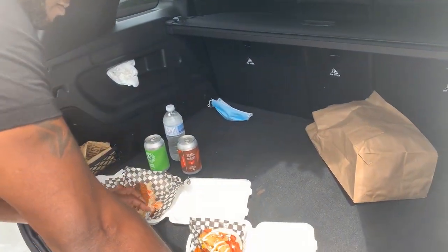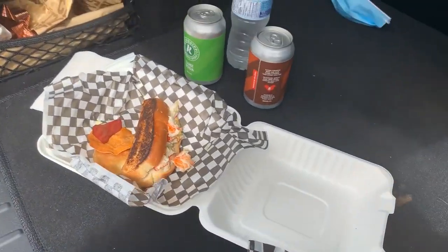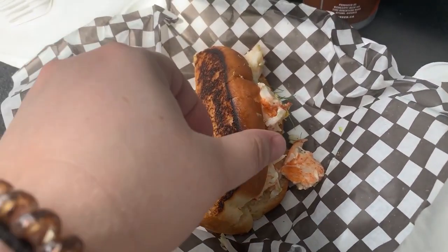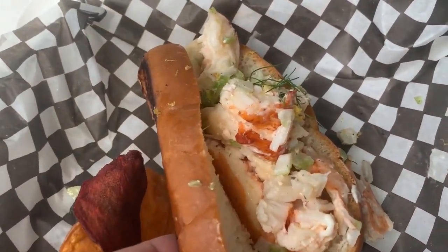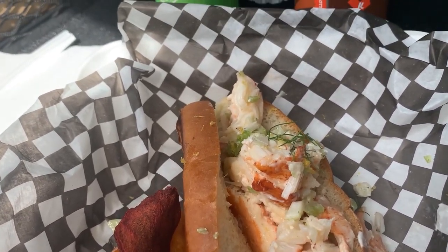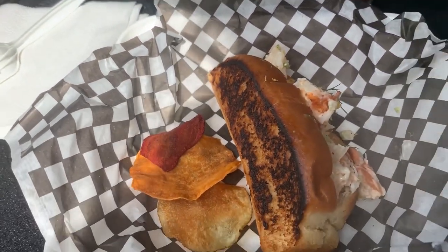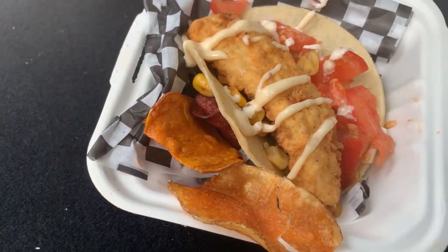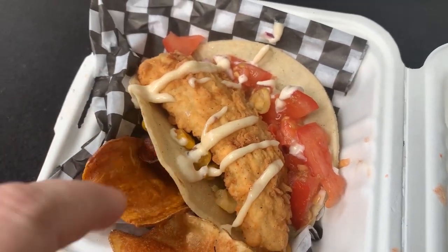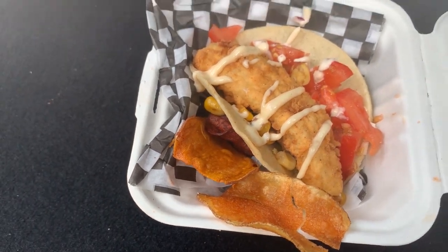All right, guys, so we just got our order from Mare. So again, a little seafood food truck. I ordered the lobster roll. Oh, it's on a toasted bun. You can see the celery, fresh herb, a couple little chips. And Dwayne has ordered the fish taco, on a little pita bun, some corn, fresh tomato, and a little aioli dressing.